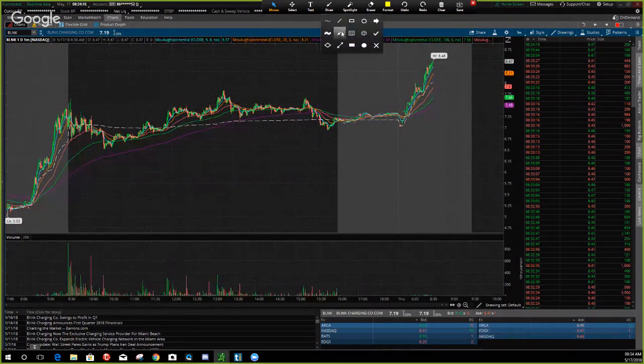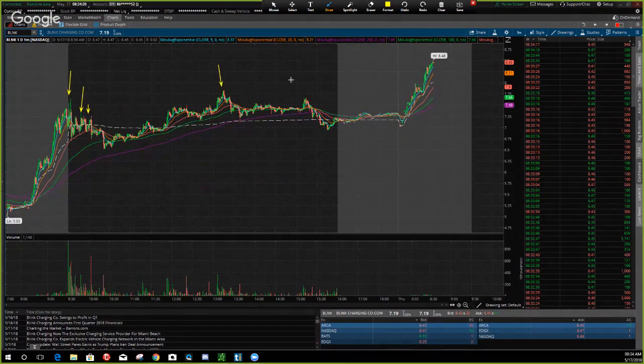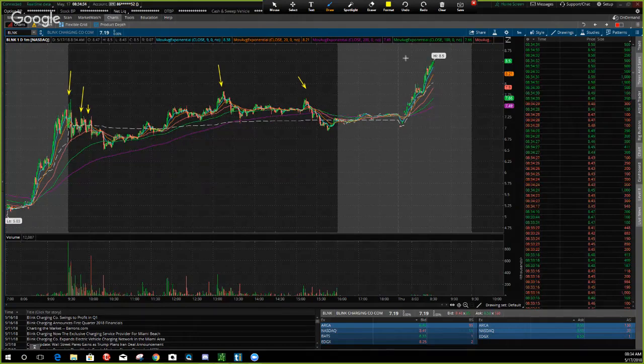What ended up happening is a lot of people tried short selling it here, here, here, here, and here again, because the stock is up pretty big. So what's happening is a lot of people were short selling it, and now that it hasn't gone down, some of those shorts are getting squeezed out. So I would anticipate that BLNK should have a pretty good day.